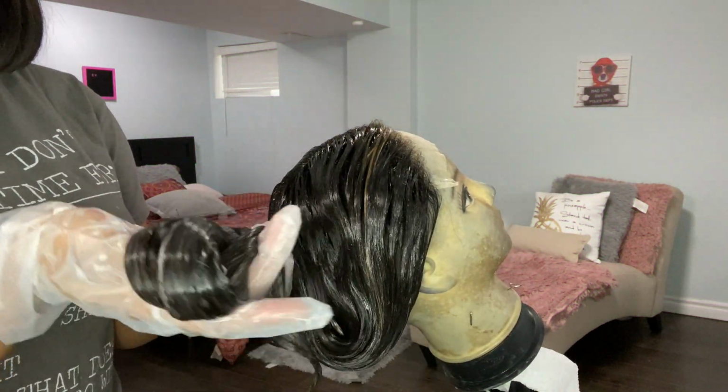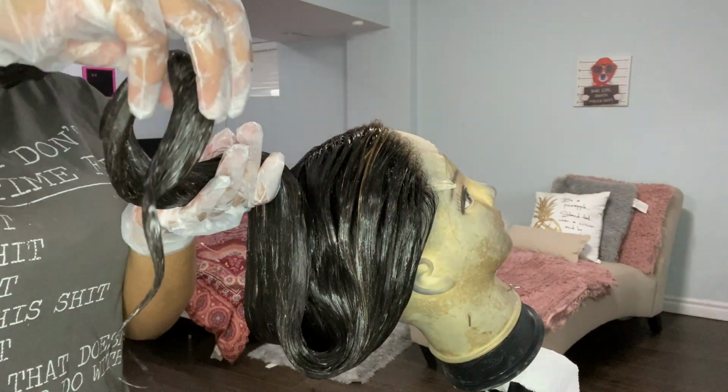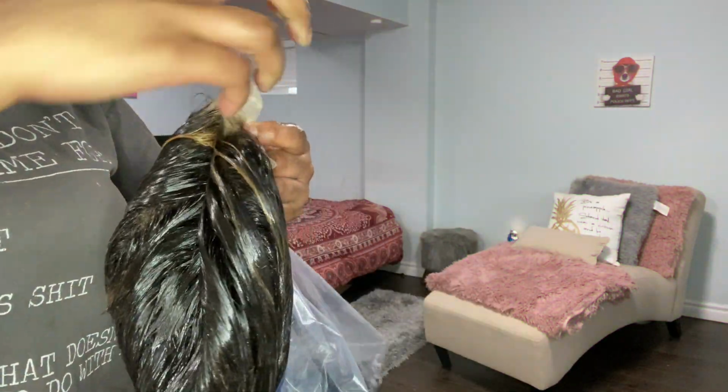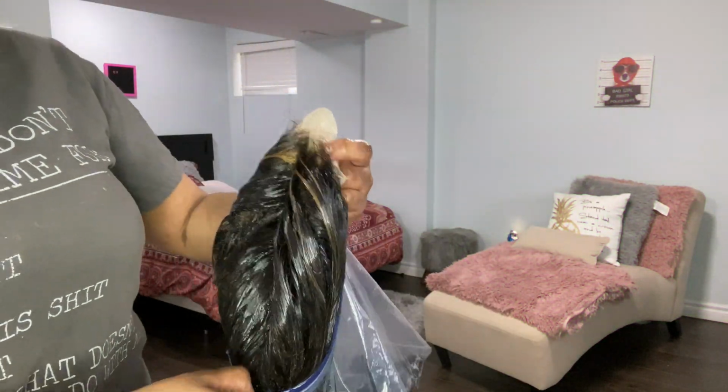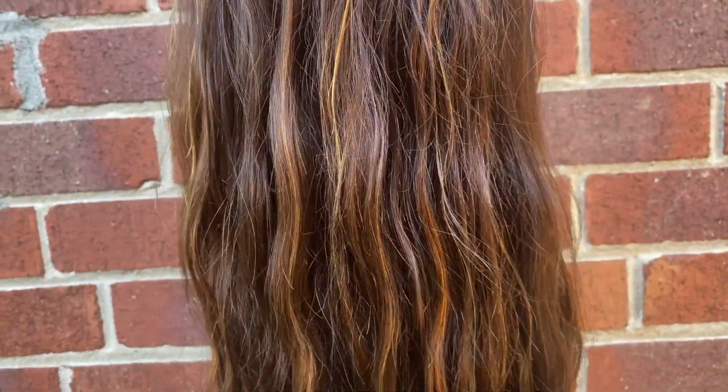And as you can see, the hair is fully saturated with the developer, you guys. You have to make sure you cover every strand. And I'm gonna leave it in a bag overnight, and in the morning I washed it with the neutralizing shampoo and shimmer lights, and this is the color I got. I know, so pretty.